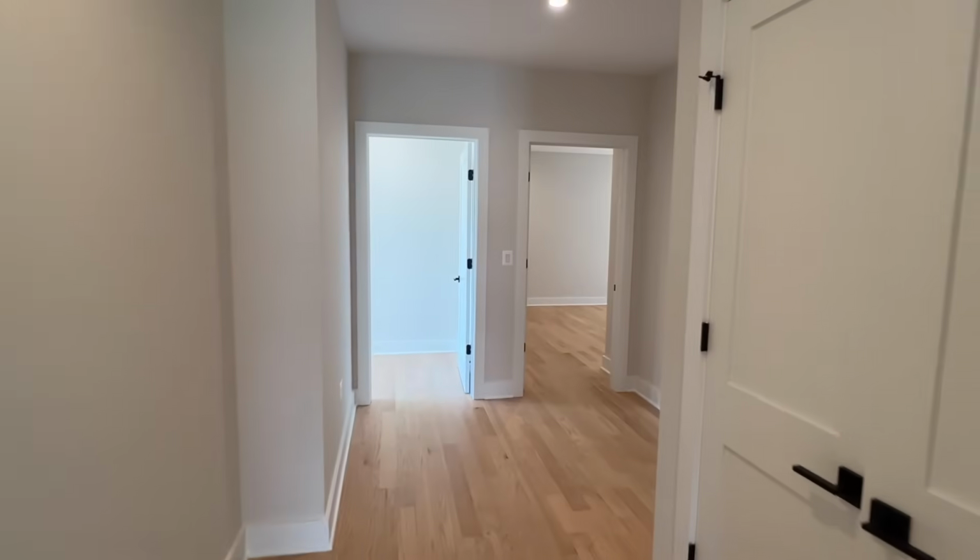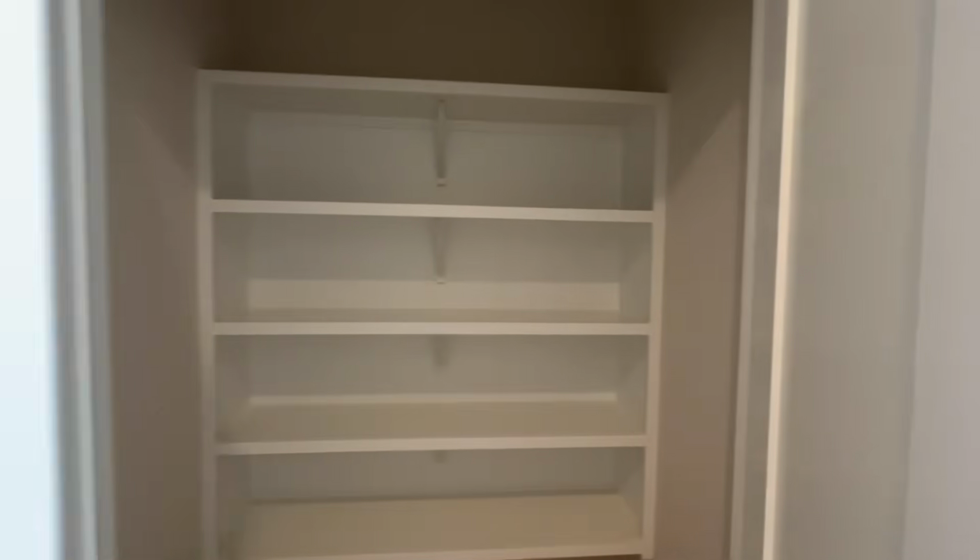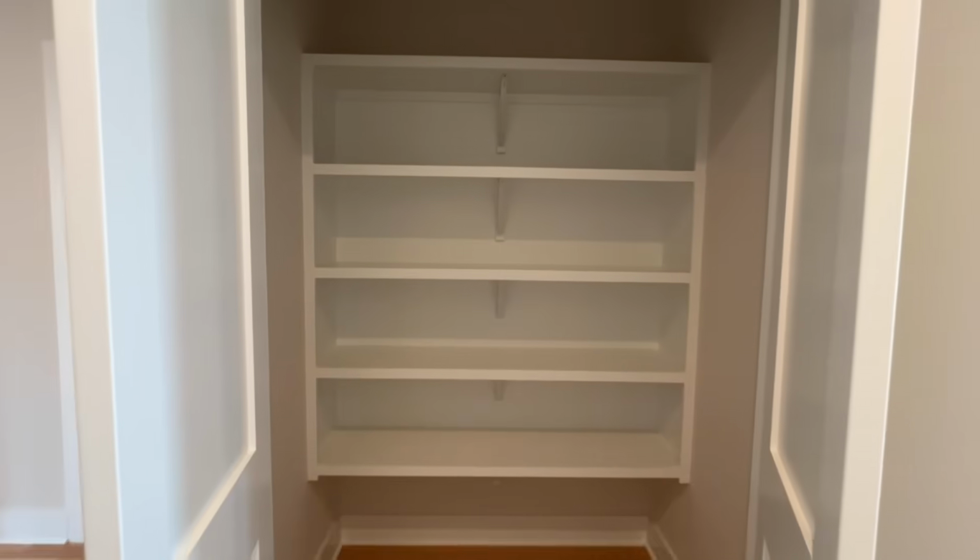And we'll make our way down. So this is just a nice hallway closet.